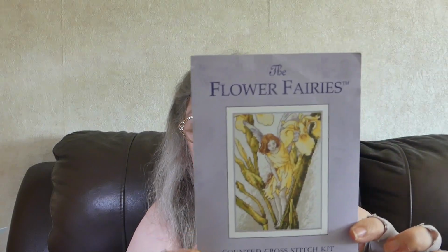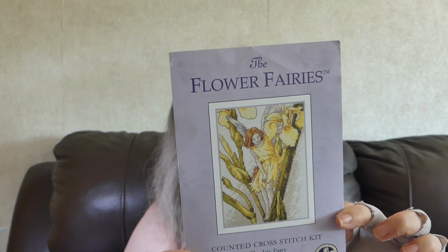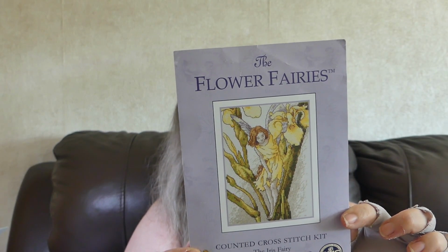Then I've got a chart from a kit, and this is the Iris Fairy, and the chart's very readable, so that's that one. So I imagine that one would be smaller than the other one. So those two, and then I have got the Shirley Poppy Fairy, so they will go together. Yes, I've had that for years and I've still not stitched it.